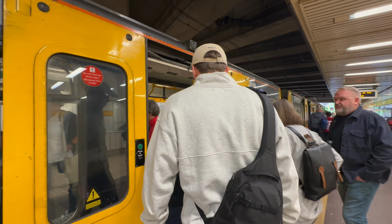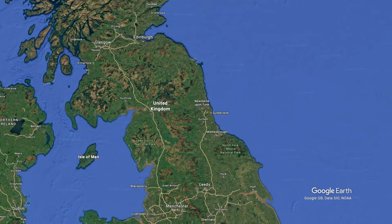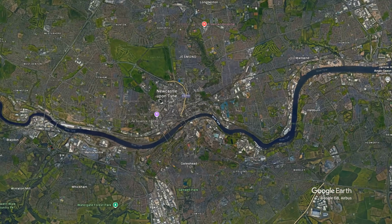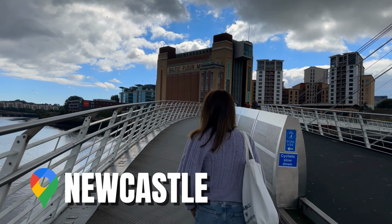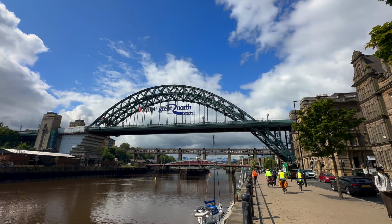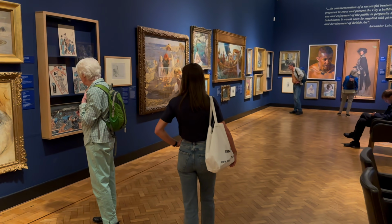We also hopped on the famous metro to Newcastle, arguably the most famous city in the northeast of England. Newcastle is a dynamic mix of old and new, with modern architecture blending seamlessly with historic landmarks. The quayside absolutely buzzes with life, and the city's galleries offer plenty of surprises.